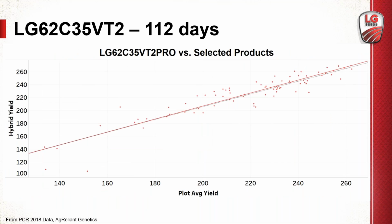And then against selected products. We're looking at the plot average here, which is your red line, your regression line, and then the hybrid yield itself on the left. As you see, as we get into the higher plot averages, 62C35 is running up there at 150 bushel to 250 bushel. It's running right there with the plot average. So we can take this product into our high yield environments, add some of our nitrogen practices that we're using. Where green snap's a concern, it spit this product out just due to standability and plant health.